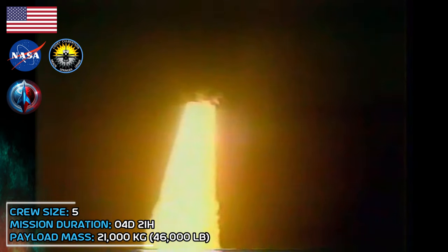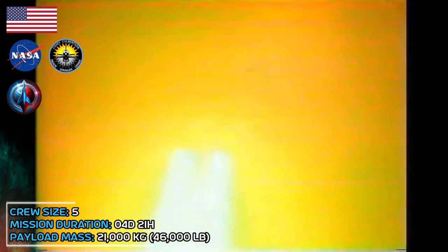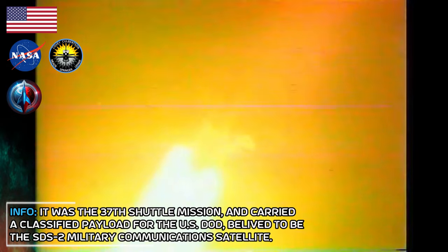Houston now controlling. Roll maneuver underway. Placing Atlantis on the proper heading. All systems performing well. Engines at 104%. Engines throttling down now to help ease aerodynamic loads. Three engines at 72%. Altitude 14,000 feet. Velocity 934 feet per second.